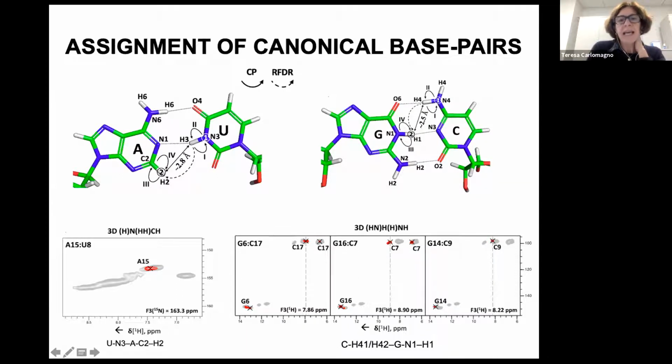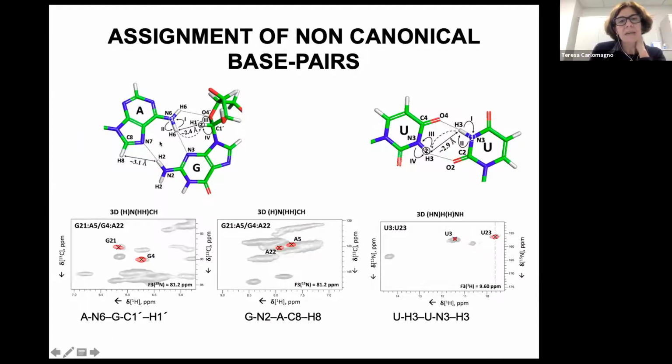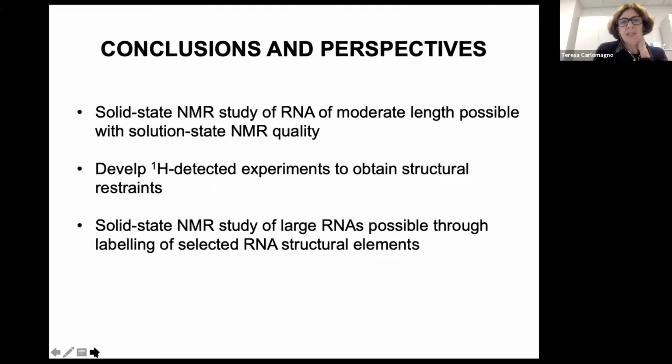And with similar experiments, you can also get the non-canonical base pairs, like UU base pairs, through the correlation of these 2 groups here, also transferred through an RFDR-HH, and these other non-canonical base pairs through an HH RFDR, for example here, but also through the contacts between this H6 and the H1 prime, read in this other kind of experiment. So by doing this, we are able to assign all the base pairs and all the protons of this RNA.